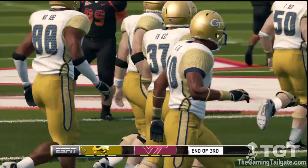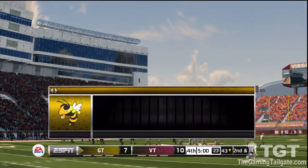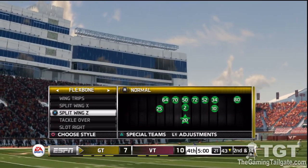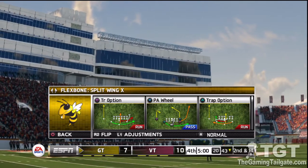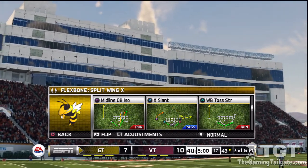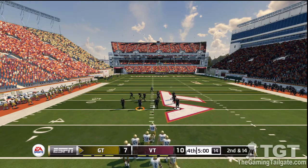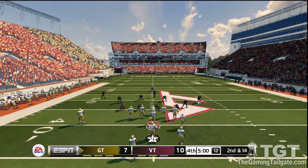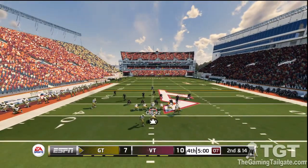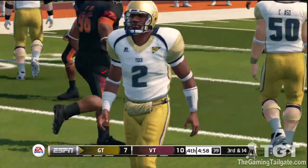A great game so far, and it looks like it'll be decided in the 4th. The Hokies with a 3-point lead. Go down, go down. Quick out to the receiver, and he can't make the grab.